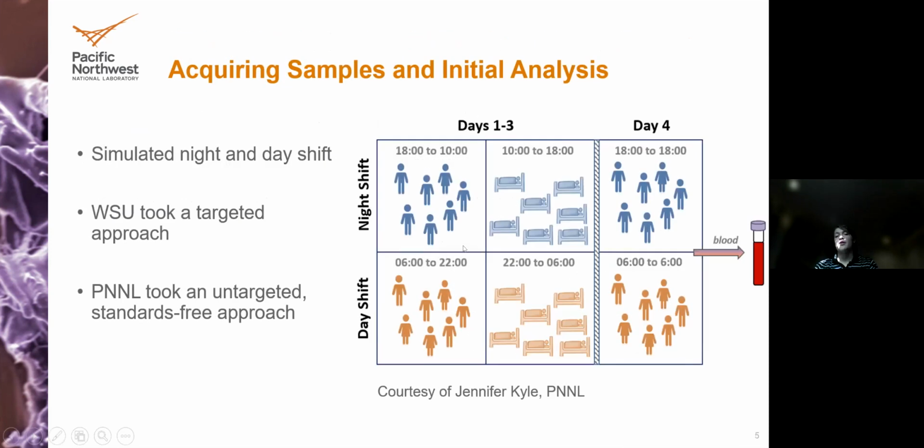This study in particular looked at two groups. One was subjected to night shift and the other was subjected to day shift. The day shift group was awake from 6 a.m. to 10 p.m., and the night shift group was shifted forward 12 hours, so they were awake from 6 p.m. to 10 a.m. These groups were subjected to these conditions for 3 days. And then on the fourth day, 24.5-hour samples were taken every hour and a half from the subjects.